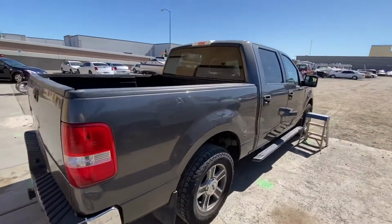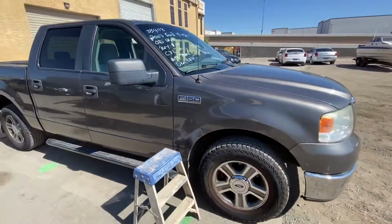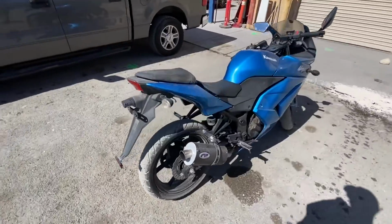You guys already know me when it comes to cars, man. I gotta get the perfect wheels for the joint. So this one definitely will be nice. What y'all think about the Ford F-150? Let me know in the comments below.